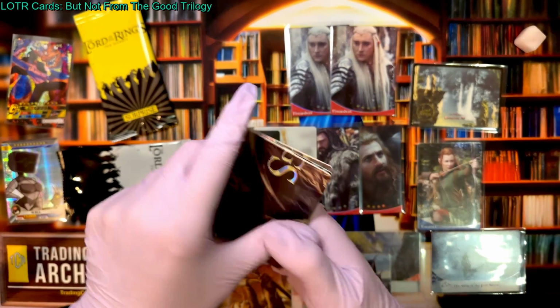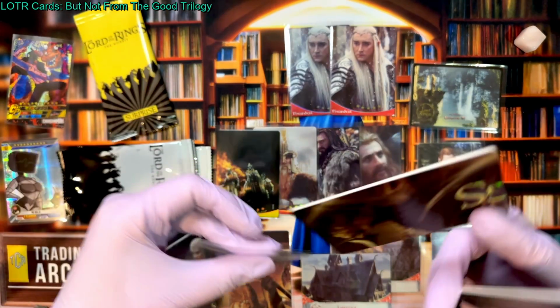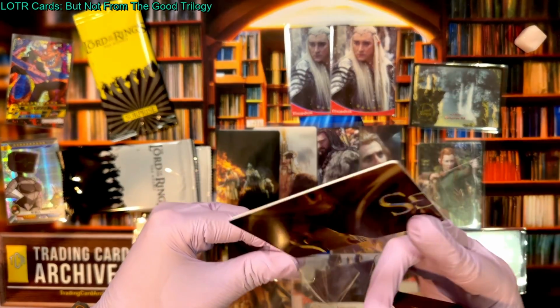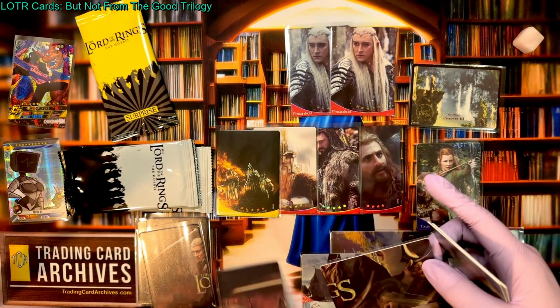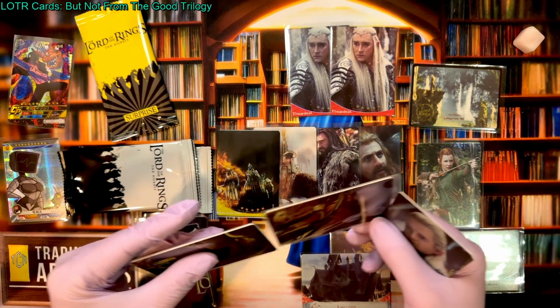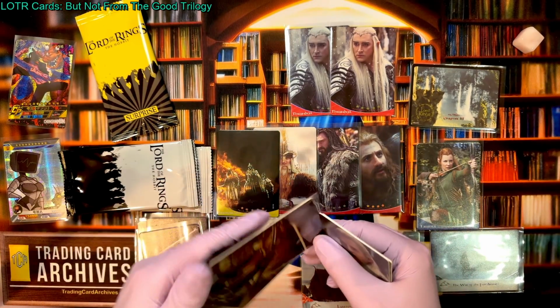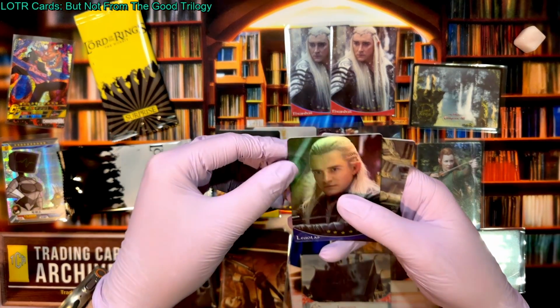Another puzzle card. You know what? I'm starting to not like puzzle cards. I already didn't, but it's very clear now. There's a vertical puzzle and a horizontal puzzle, because this is a horizontal card, just like this one. Somehow these would fit together. That's completely unclear. They're probably not contiguous pieces.